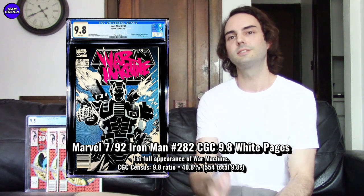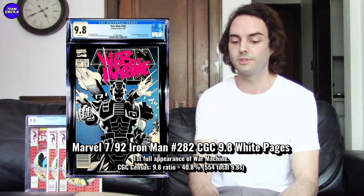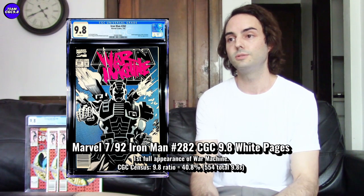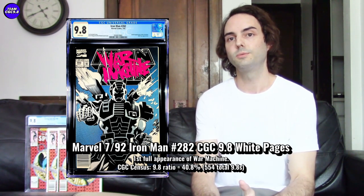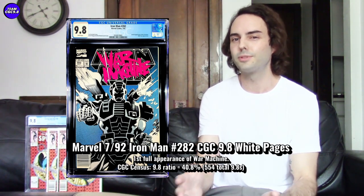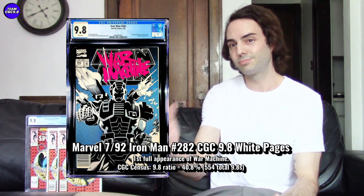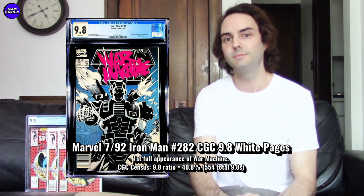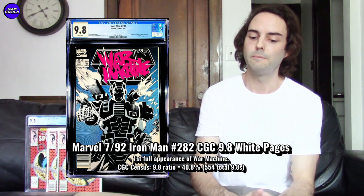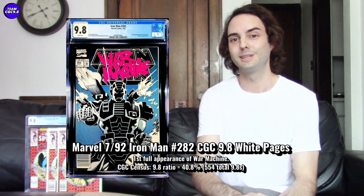Pretty tough to find some completed listings for these newsstand books. They're quite rare, so I didn't see any completed listings on eBay for Iron Man 282 newsstand. But with the direct going for about $160, $170, I think the newsstand version at about $300 is a good deal. I could probably imagine people paying up to maybe $350 to $400 for this one in the newsstand.